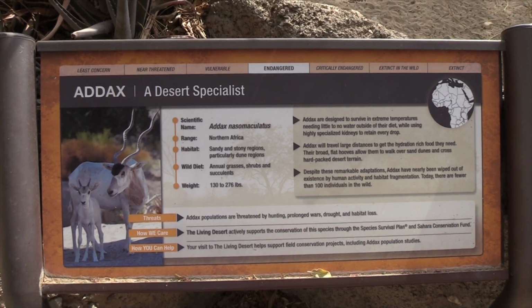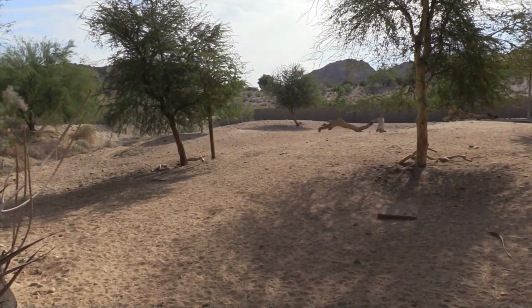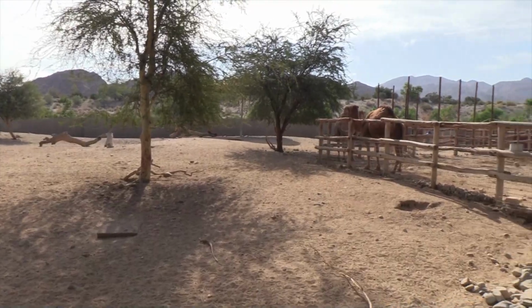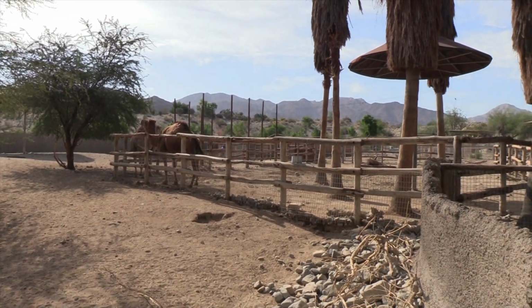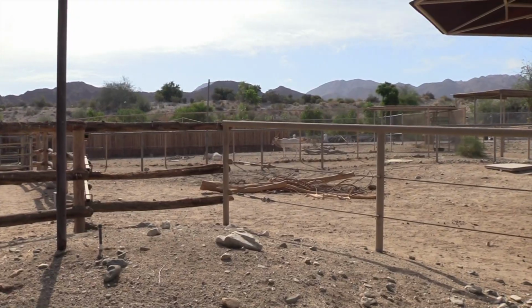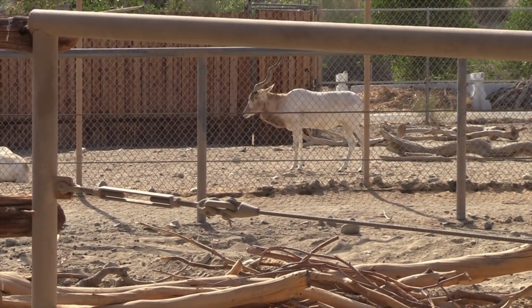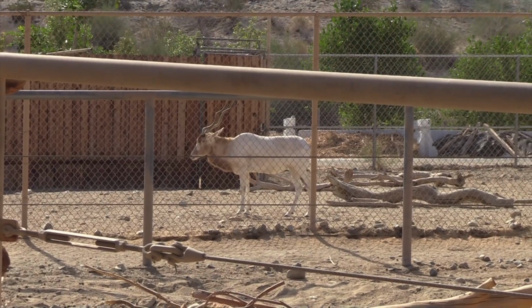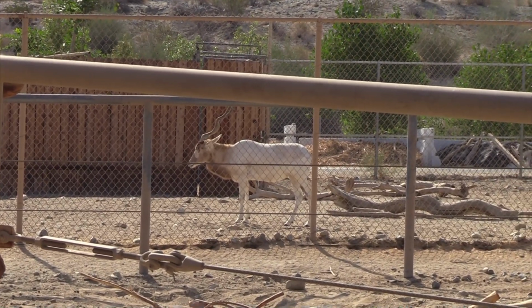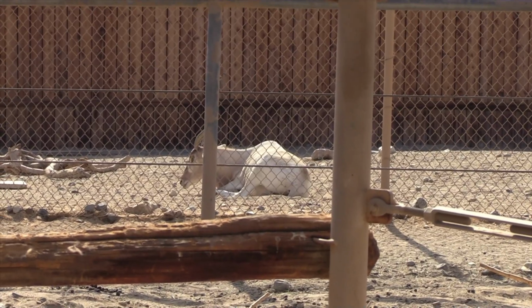There we got some addax. This is the addax habitat. It goes behind the camel habitat. Yeah, there we go. Addax are over by the camels. Got one standing there. Other one chilling out on the ground.